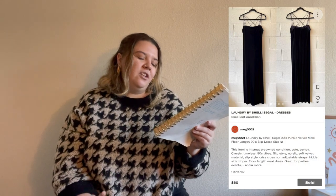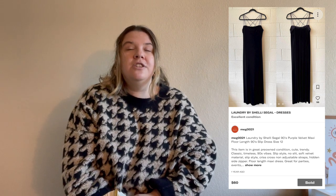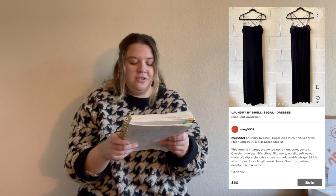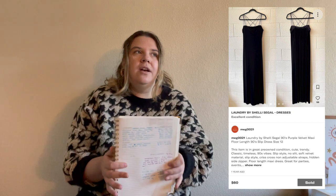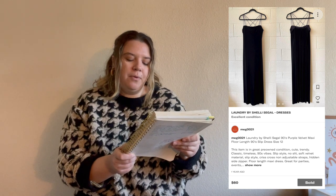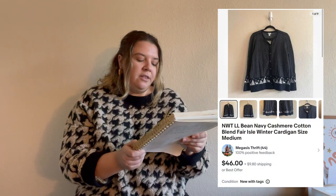Then I sold this vintage Laundry Shelli Segal dress. It was a maxi velvet dress. I have had this dress for probably 2 or 3 years. This came in a bulk box from ThredUp. I received 2 of these dresses. One of them sold super quick. This one, again, I've been sitting on for a long time and just never redonated, I guess. But sometimes Laundry by Shelli Segal pieces, especially their vintage pieces, can do really well. This one finally ended up selling on Depop. Someone offered me $40 and I accepted. And after fees, I made $33.89.